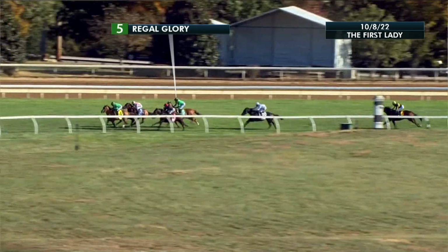My top choice is going to be Regal Glory. We'll take a look at Regal Glory, finishing second, the first lady behind In Italia.